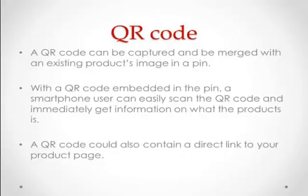The code consists of black modules arranged in a square pattern on a white background. The information encoded can be made up of four standardized modes of data: numeric, alphanumeric, byte or binary, and kanji, or through supported extensions, virtually any kind of data. In short, QR codes are like barcodes. It tells you what the product is and details about it.